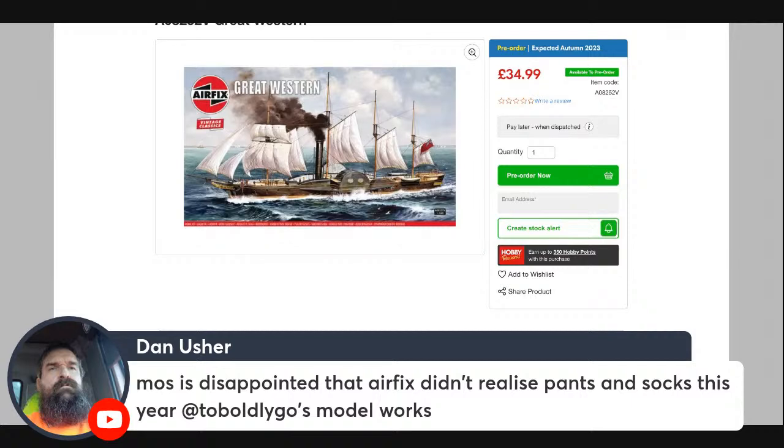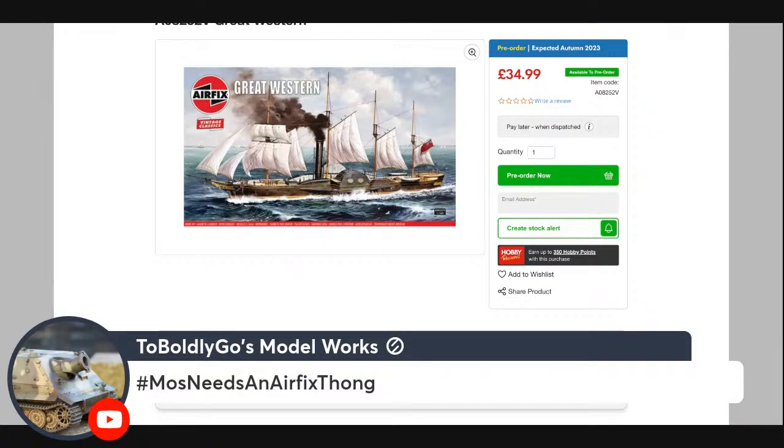Boat train. Dan has written, "Moz is disappointed that Airfix didn't release pants and socks this year." Somebody's written here, hashtag Moz needs an Airfix thong. Fucking hell. I've got "Moz, Airfix needs a mankini." Wait, who doesn't need one though? Seriously, don't we all need one?